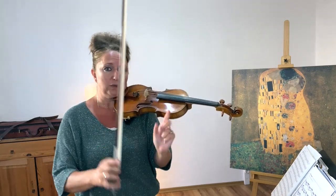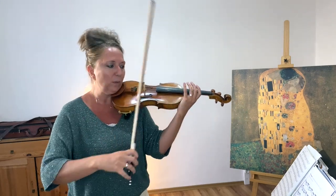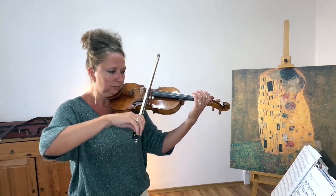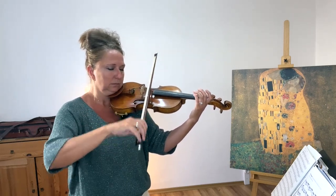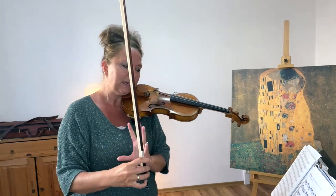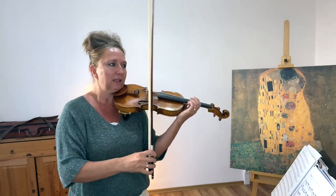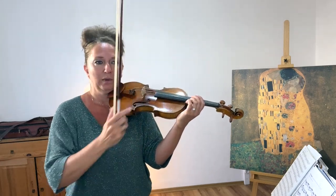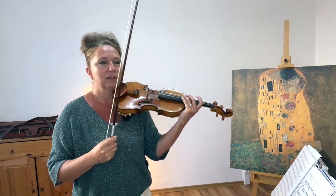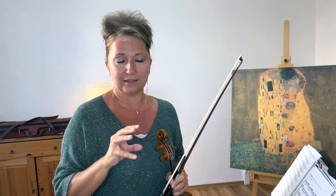All right, so that's a pretty tricky passage with string crossings. What you can do, and this is an example so you can do this in anything you're working on, is take the left hand completely away and only work the open strings. And then that way you can get in there and get it cleaner and cleaner and focus only on the right hand, so you can make those string crossings as clean as possible. You know exactly what open string you need to be on without the left hand being the determining influence of what string you're playing. It's a great way to isolate the right hand out of a passage.